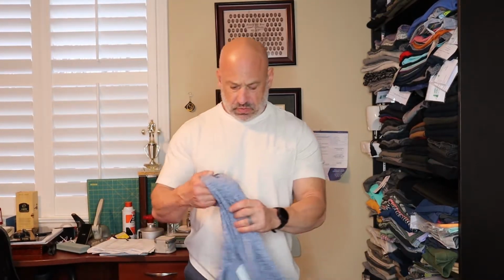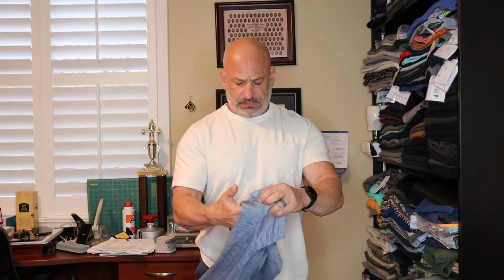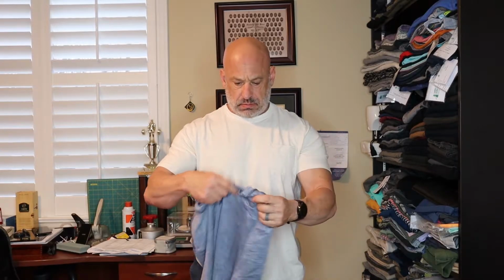Alright, so like I said, we got the two colors. Here's that blue, really nice blue. And snap to put it on. So anyways, looks good, feels good. I think this is a great fit. And the shirt is really lightweight. I would put it at about 110 GSM. So it's going to be cool and comfortable.